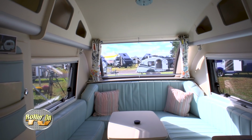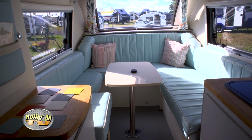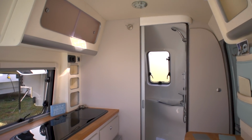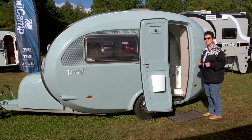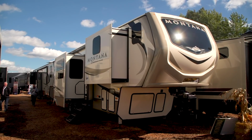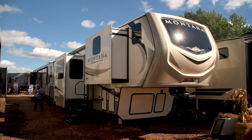Lovely colors, lovely European design. Oh, I love it. It's beautiful. Has a kitchen, couch, everything you need, really. So this is the Barefoot. We're at the open house. I'm Michelle Fontaine of Two Gals and a Boston Brood for Rollin On TV. Be sure to tune in next week as we begin our full coverage of the open house.